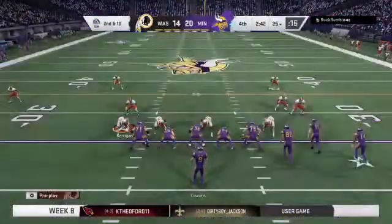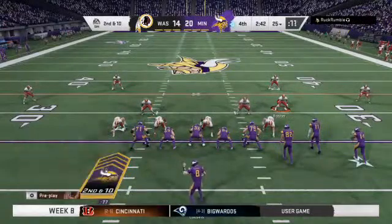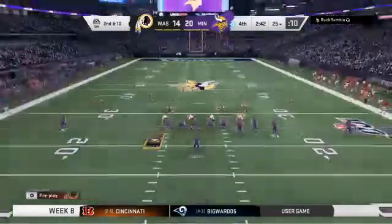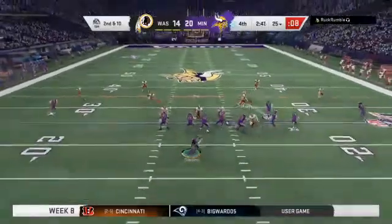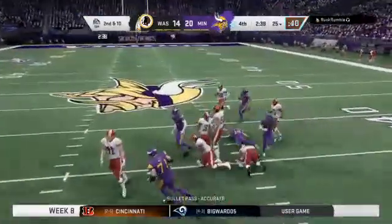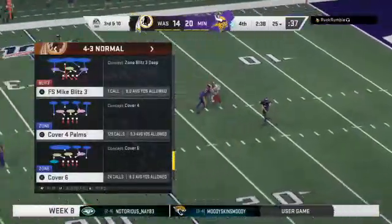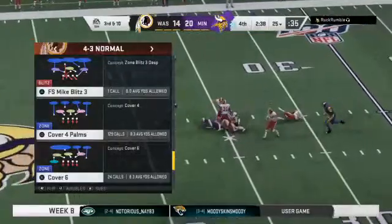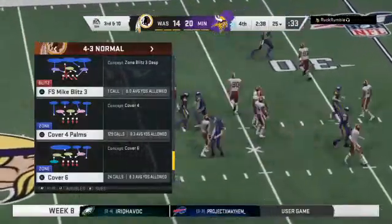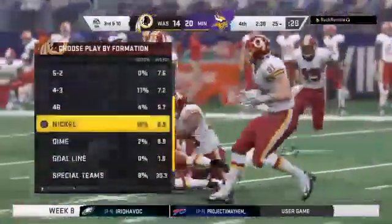An incomplete pass leads to 2nd and 10 from the 25. Throwing, Cousins. And that is incomplete. A lot of force bearing down on him there. He could not hang on. It's 3rd down. This is a very important drive, and that incompletion leads to a very important 3rd down here if they're going to try and get the football back.